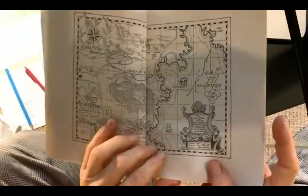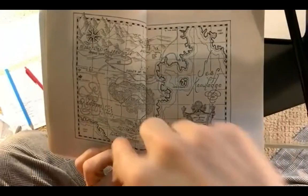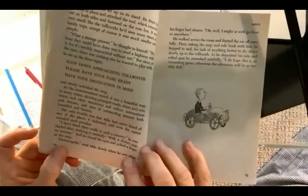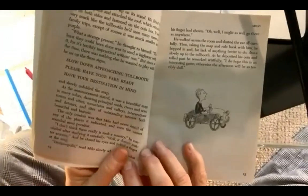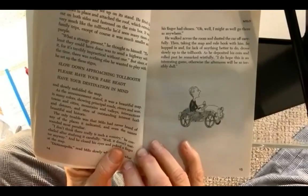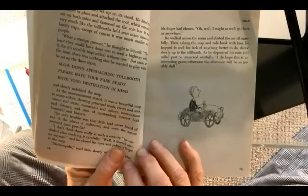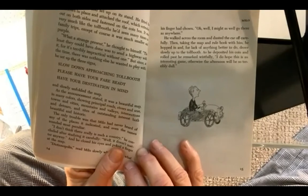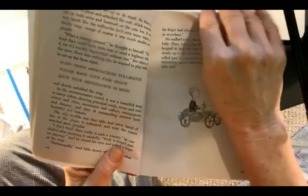Boom, boom, boom, boom. "Dictionopolis," it said, and he saw that his finger had chosen it. "Oh well, I might as well go there as anywhere." He walked across the room and dusted the car off carefully. Then, taking the map and rule book with him, he hopped in and, for lack of anything better to do, drove slowly up to the toll booth. As he deposited the coin and rolled past, he remarked wistfully, "I do hope this is an interesting game. Otherwise, the afternoon will be so terribly dull."